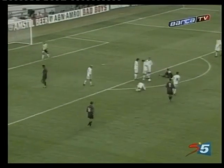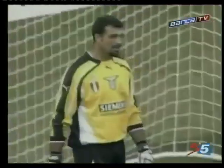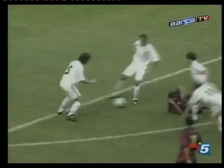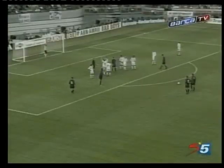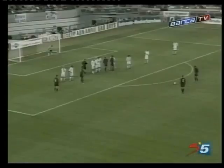Rivaldo tugged down. So this will be a chance for Barca to make it 4-3. Angelo Peruzzi tries to get his wall right. Will it be Guardiola or Rivaldo? Looks like Rivaldo. No, well, it was Guardiola in the end, and I think it came back off Baronio in the Lazio wall.